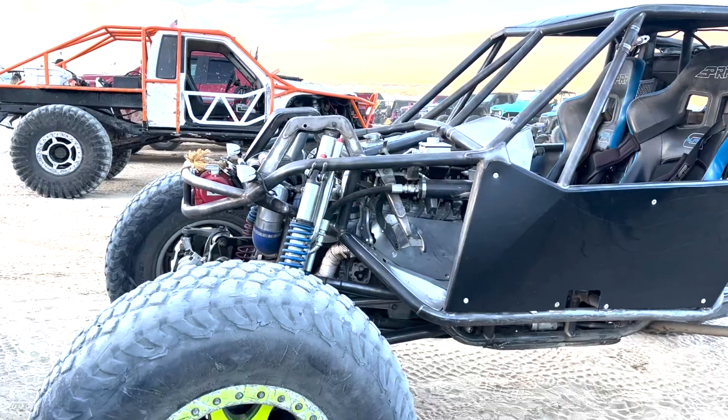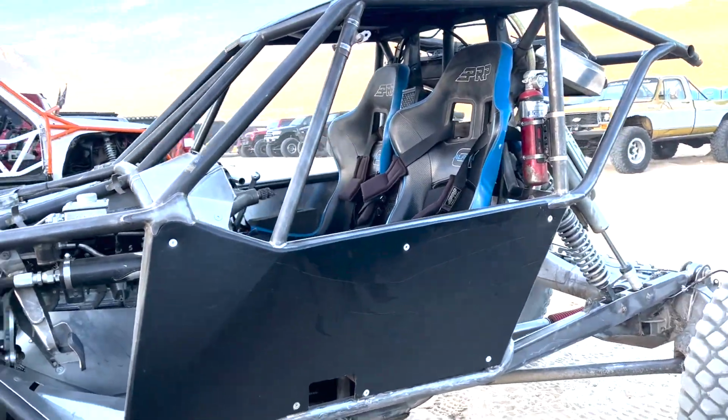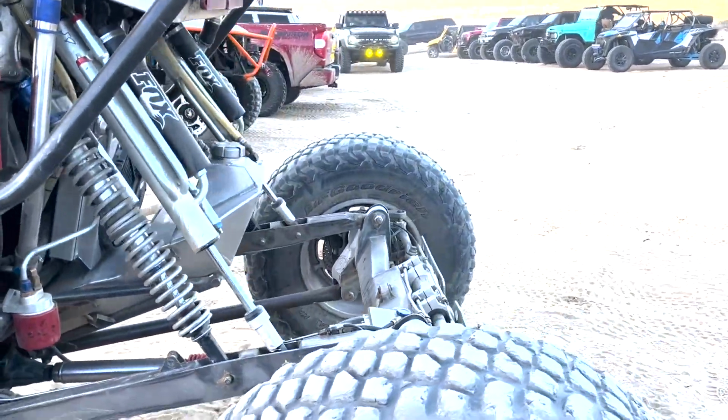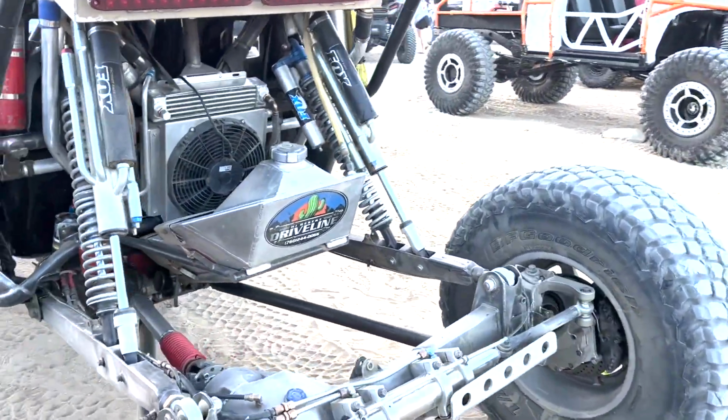We're heading out the back door and saw a buggy. I saw it drove by earlier. Let me show you. This thing's pretty wild. It's like you took a 4400 bomber basically and chopped the back of it off. It's gotta be super lightweight. Look at that fuel cell.